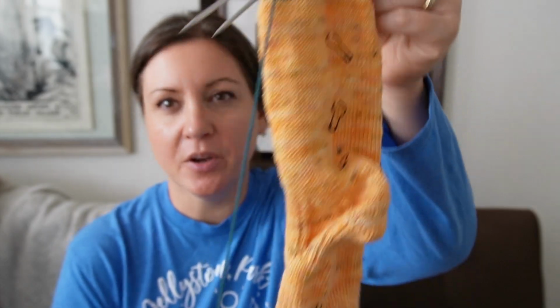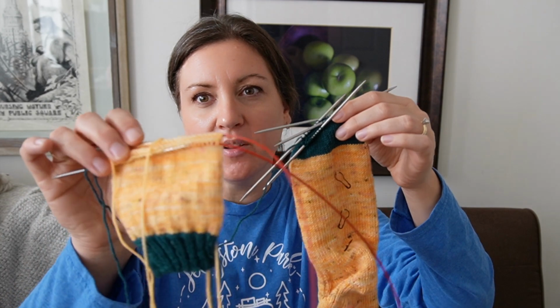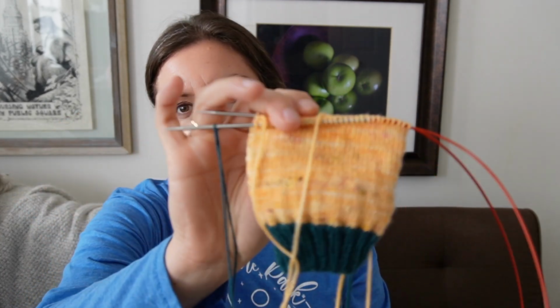The next sock is the one that I tried to do two at a time, magic loop. All I have to do is Kitchener the toe, and I'm done with this first one. And the second one is started, and it's still on my cord. So this will be the second one that I try to finish. Those 2, I definitely think I can get done.